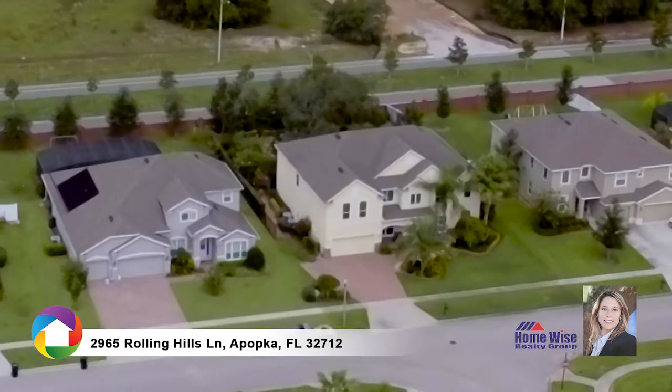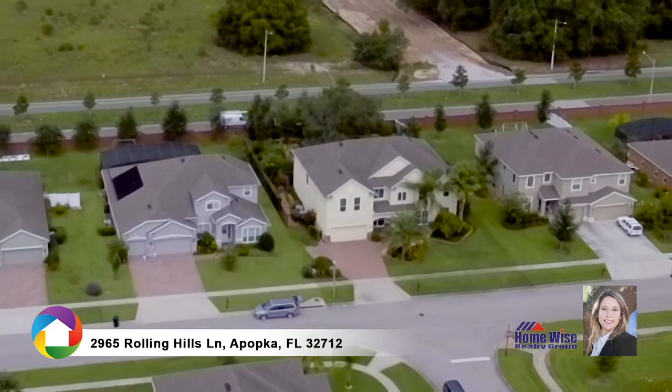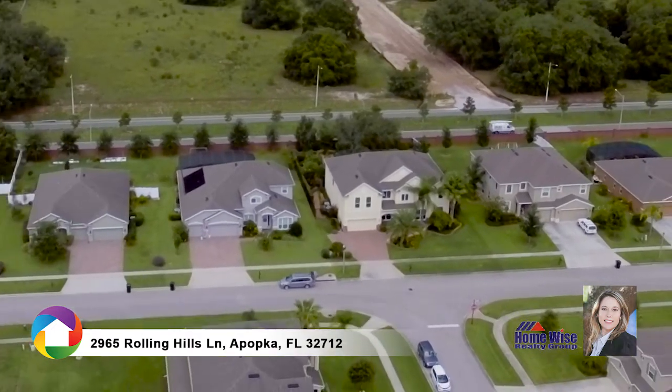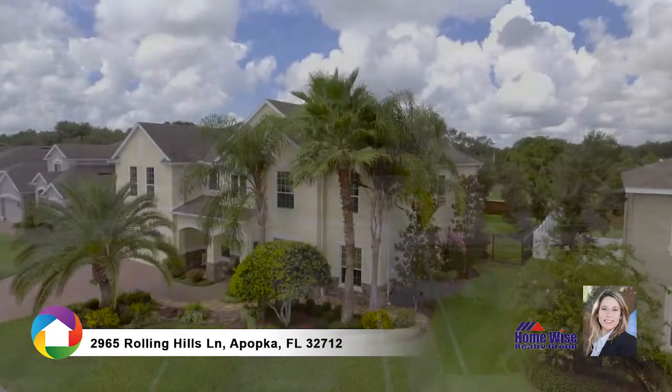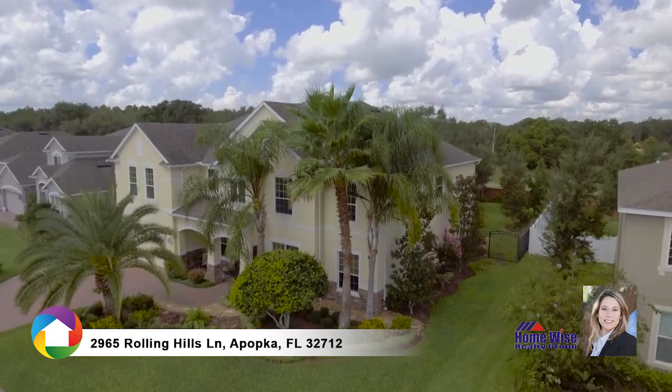The city of Apopka combines the best convenience between Orlando, Winter Garden, Altamonte Springs, and also close to Disney World and the theme parks. Call today to schedule your tour.